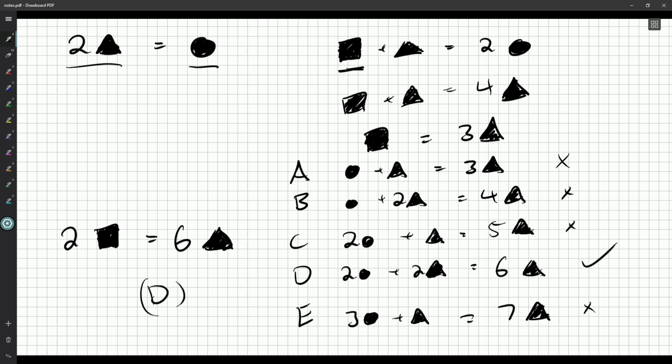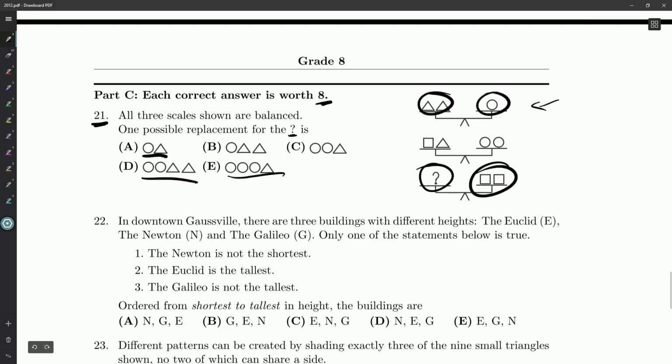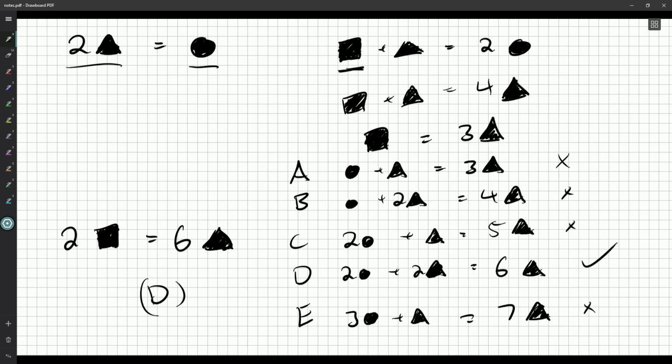All you need is the number of shapes needs to be at most one more than the number of balanced equations, balanced scales, that are presented. But let me show you another approach to this question that's a little more guess and check, sort of a feel your way through the problem.